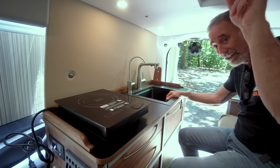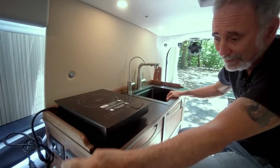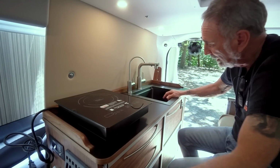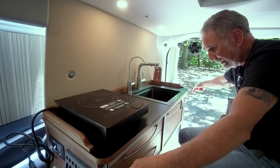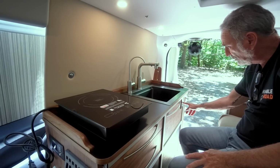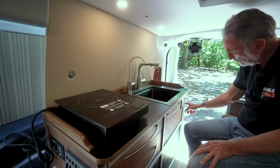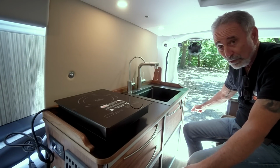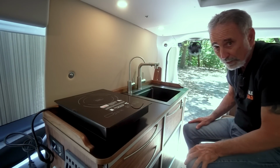You've got your Maxxair fan right here. You can exhaust. You can take this cooker outside. Like I said, there's an outlet here. There's an outlet on the other end of the galley. So your two outlets are there. I don't know if you can see this switch down here. We've got a switch in the down position. Your outlets are live and you can use the cooker or blow dryer or whatever you want to use on the outlets.